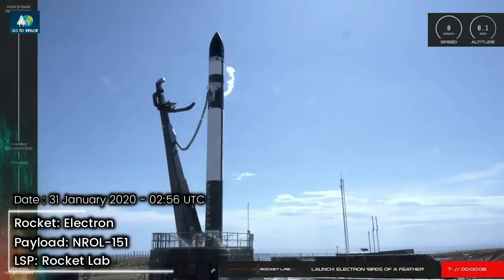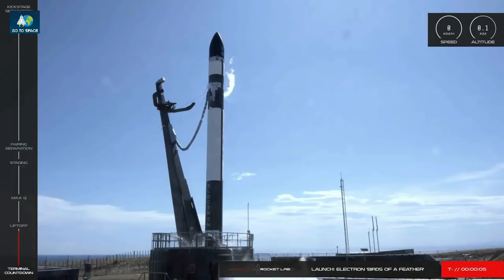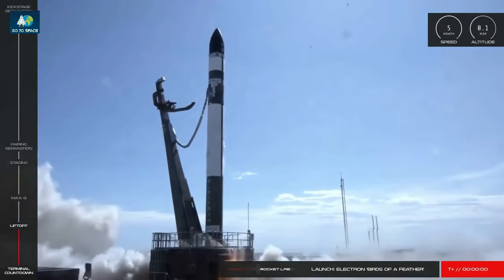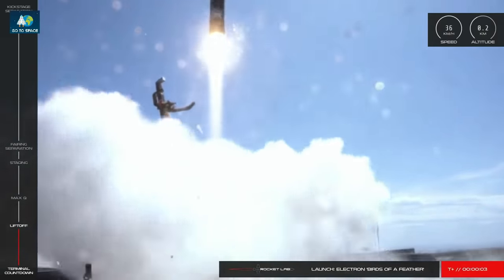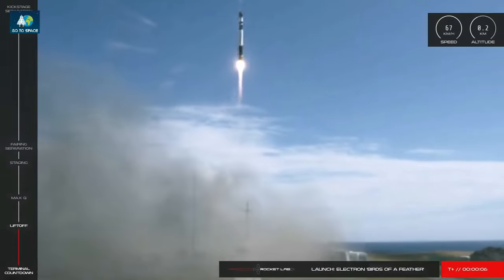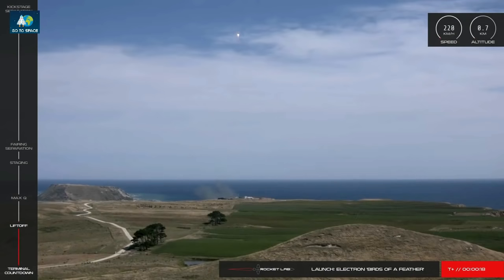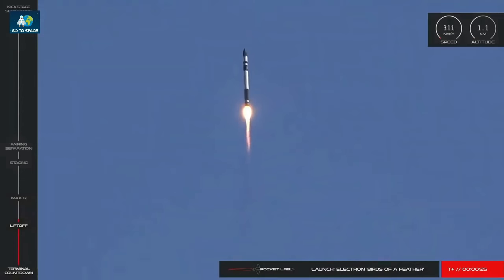Ten, nine, eight, seven, six, five, four, ignition, three, two, one. And we're off the pad. We are T plus 35 seconds into flight for the 11th Electron mission.